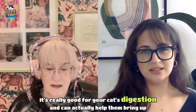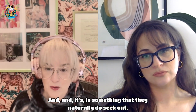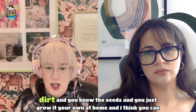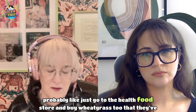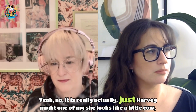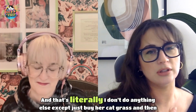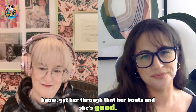It's really good for your cat's digestion and can actually help them bring up hairballs, and it is something that they naturally do seek out. And you can even buy little kits where it comes with a little bit of dirt and the seeds, and you just grow it at home. And I think you can probably just go to the health food store and buy wheatgrass too that they've already grown for you. It's the cheapest way to do it. Yeah, 100%. Actually, Harvey, she looks like a little cow, but she always has chronic hairballs, and I don't do anything else except just buy her cat grass and get her through her bouts, and she's good.